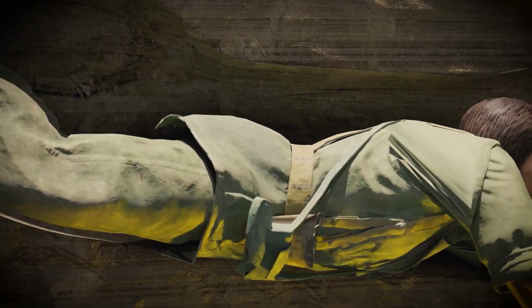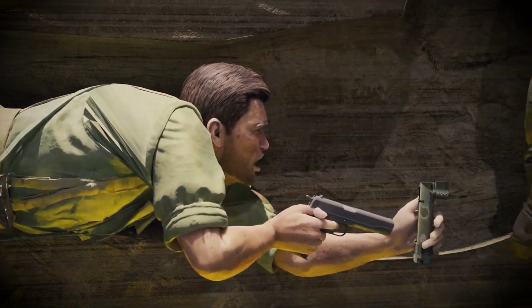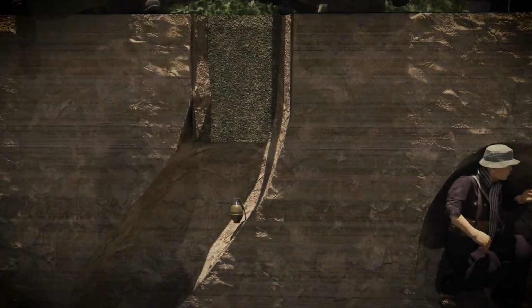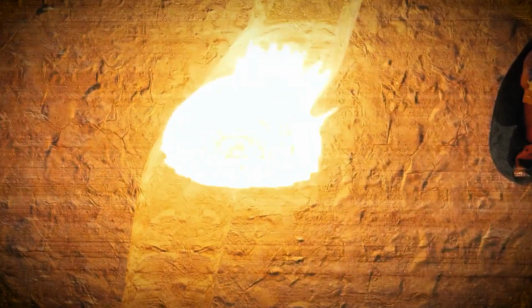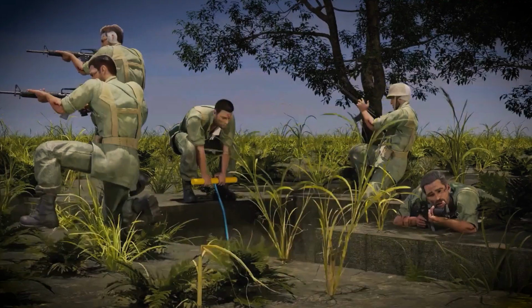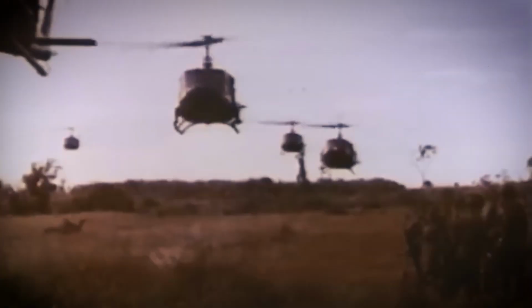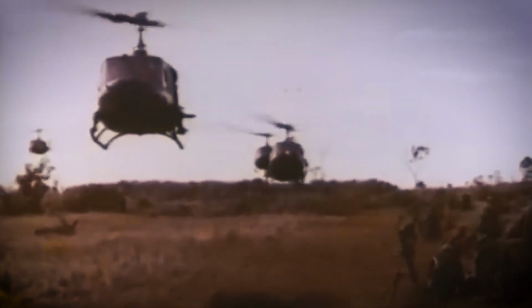Special tunnel rat teams were formed to explore these underground complexes. These volunteers, typically smaller-statured soldiers, would enter the tunnels armed only with a pistol, flashlight, and knife. The psychological stress on these men was intense. They faced the constant threat of booby traps, hidden defenders, and the possibility of being trapped underground if the tunnel collapsed. These tunnels allowed enemy forces to move troops and supplies undetected, launch surprise attacks, and seemingly vanish into thin air. American soldiers found themselves fighting an enemy they rarely saw, in an environment that seemed designed to kill them.